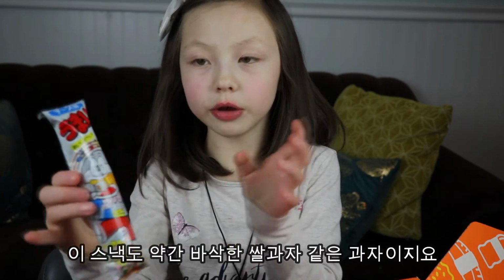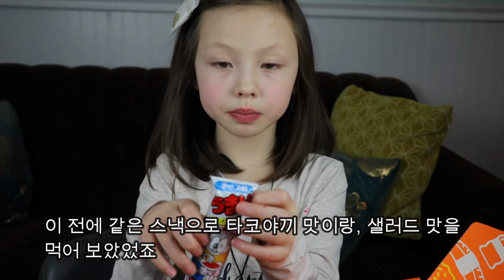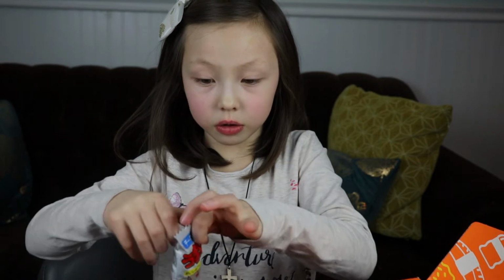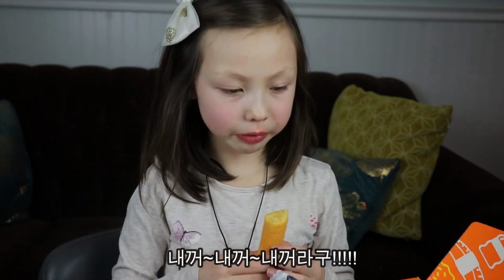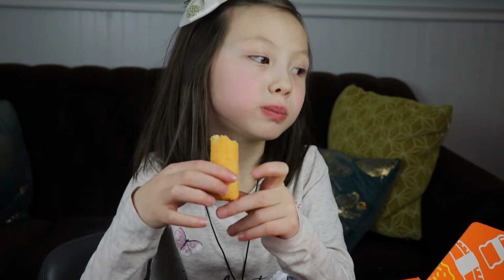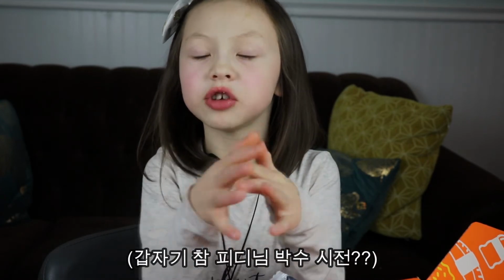Yep. Next up we have this. Rice puff snack. We had some takoyaki flavor before, salad flavor before. This one is cheese umai bowl. Yes! Okay, so we are going to open this. I really like the takoyaki one. Tastes like a Cheeto. Mm-hmm. I love cheese puffs. Ten out of ten.